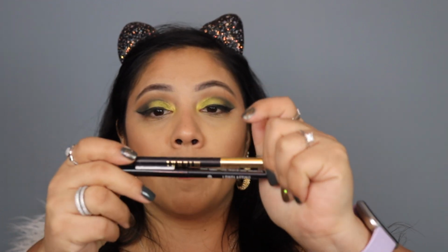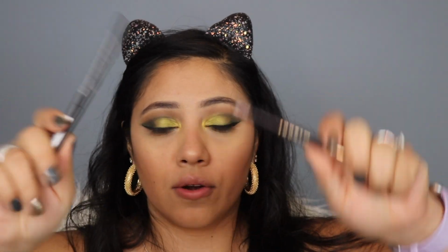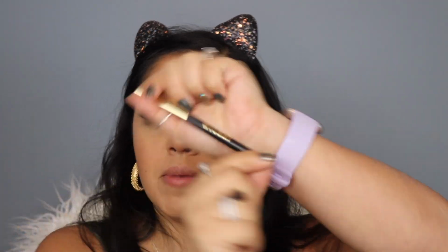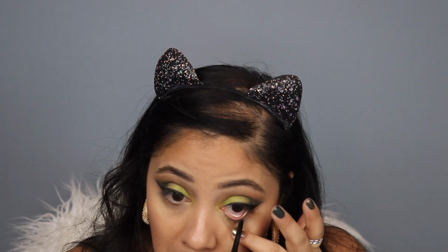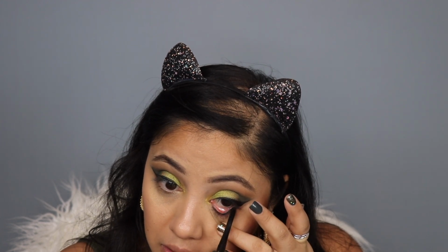And now we're gonna go ahead and do our waterline. I've got, once again, a few different options. The Essence eyeliners are great, hands down, and super affordable. And the Milani black eyeliner, when I tell you it is pigmented, it is pigmented. Like, I have not seen a blacker eyeliner than this one.